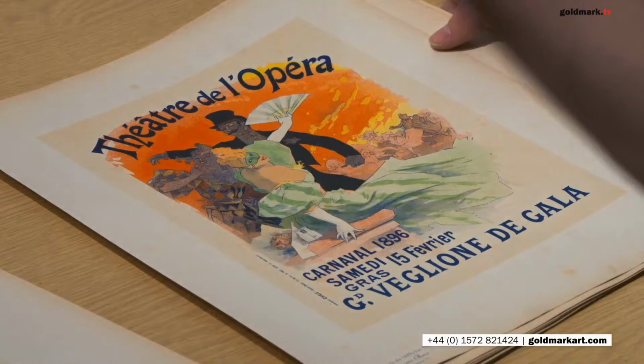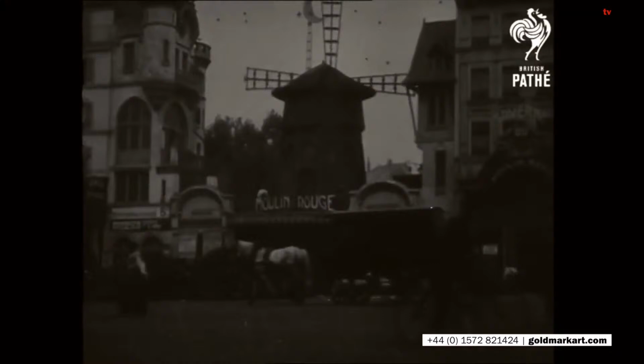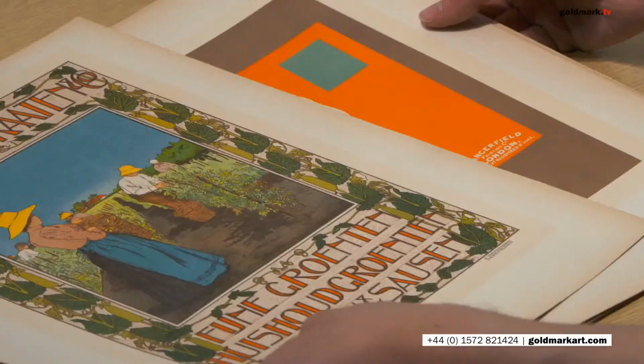This was the Paris of Toulouse-Lautrec's Moulin Rouge, of Le Chat Noir, a world of cafes and underground worlds of dancing and drinking, of concert halls and cabaret, of theatre, of wine, tobacco, chocolate, soaps and perfumes. All of that world was reflected in the posters that were made.